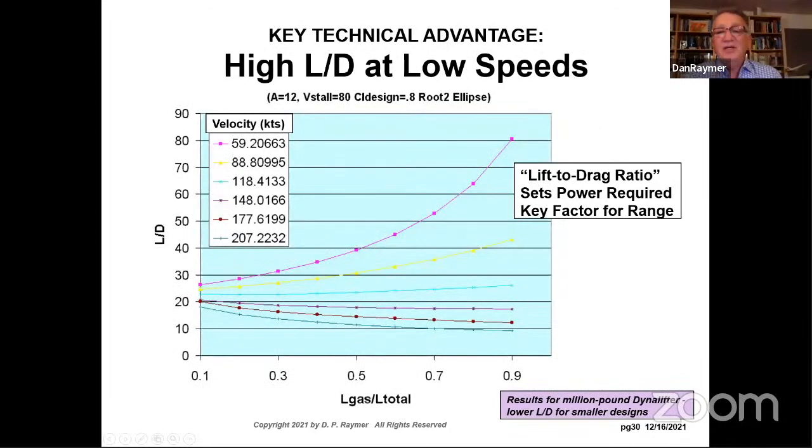Okay, the technical advantage in terms of aerodynamics, the key one is that you get a very good lift to drag ratio, but it is at quite low speeds. So this is kind of an interesting chart here. The left axis is lift to drag ratio. The horizontal axis is the percent of lift that you're getting from gas. So it's the gas lift divided by the total lift. So over to the right would be 1.0, and that's a pure airship. Over at the far left off the chart would be 0.0, and that's no gas lift at all. So that's a pure airplane.